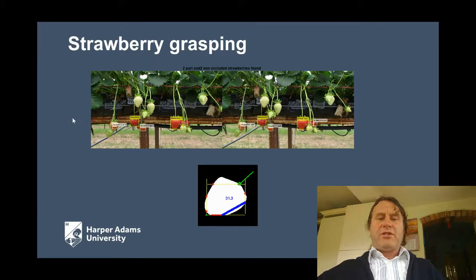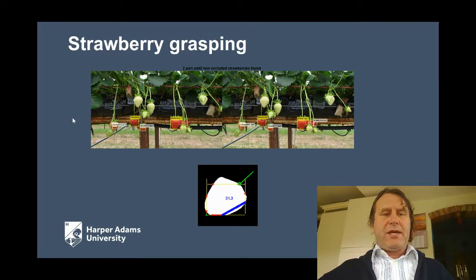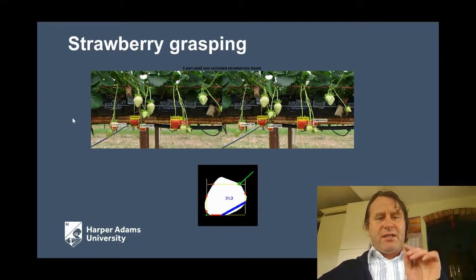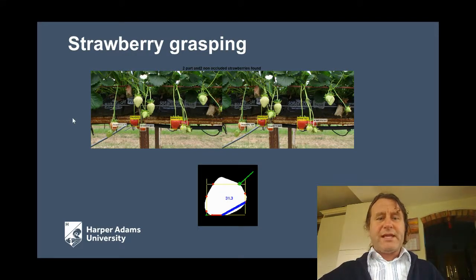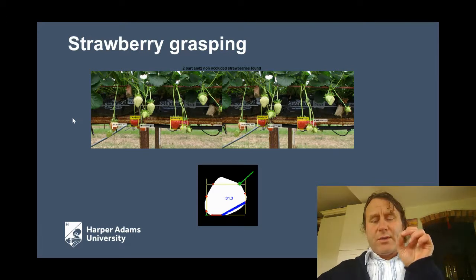So one particular project we had to solve was strawberry picking. Now, this was also a case of selective harvesting, because we didn't want every strawberry to be picked. We only wanted the red strawberries to be picked. Every strawberry is recognized and its GPS location is recorded, so therefore it can come back and pick the red strawberries later on. We had to recognize the strawberry, but not only that, we didn't want to grasp the actual strawberry itself. We wanted to grasp the top part, the peduncle of the strawberry, the little stalk.